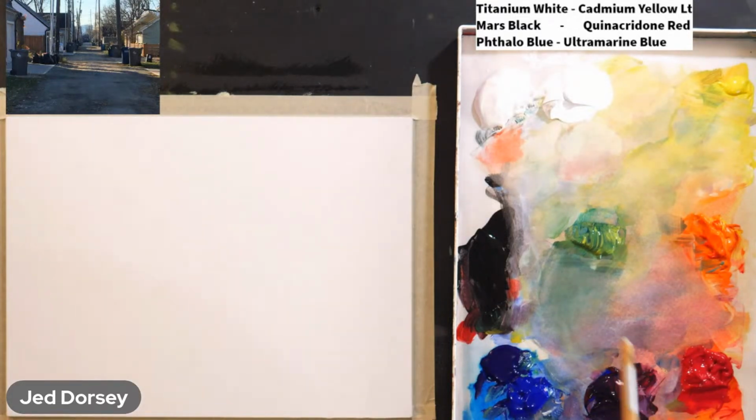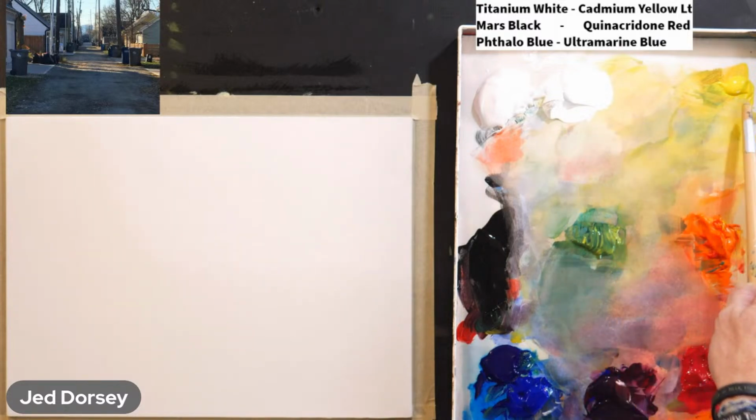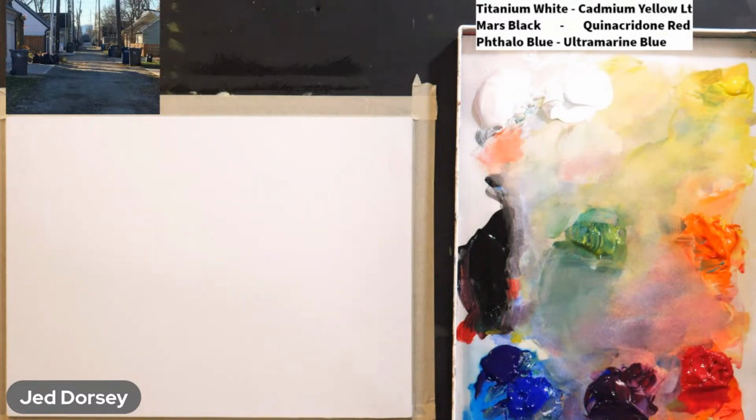So good. You have my titanium white, cadmium yellow light, quinacridone red, ultramarine blue, and then this is a mix in between. The green is mixed between the ultramarine and the yellow. The orange is mixed between the red and the yellow, and the violet is between the blue and the red. So we are going to have fun, and I'm going to start painting, and then we'll just carry on the conversation as we're going.